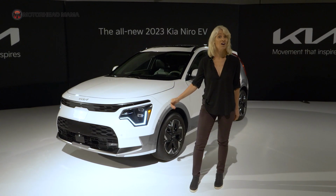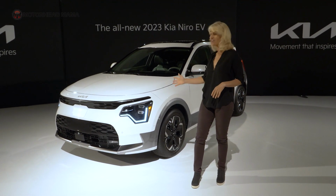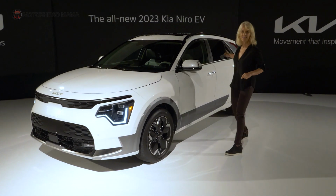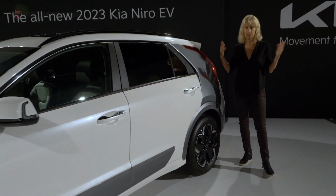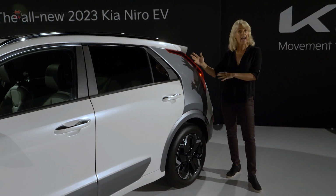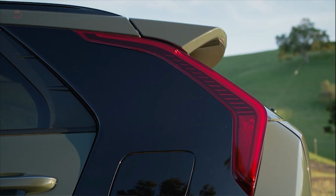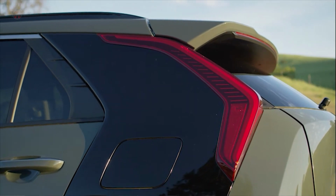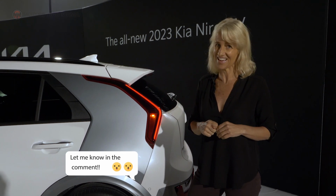It's impossible to talk about the 2023 Kia Niro without talking about the way that it looks, because it's so different. And more specifically, it's back here. This whole area that they call a C-pillar, that's the industry term for it, is all gray, and also comes in black, matte black, and a few other colors. You also notice that the taillight spans almost the entire back end. It's pretty cool. I have a feeling some of you are gonna love it and some of you are gonna hate it. So please let me know in the comments.